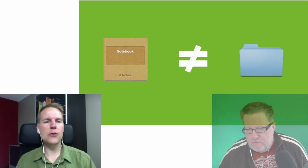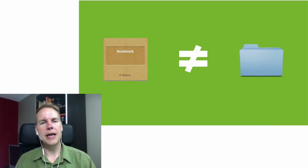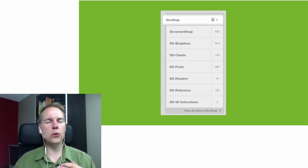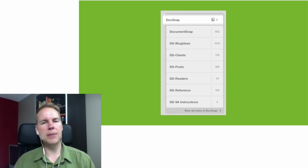And the other reason why notebooks and folders aren't equivalent is because Evernote doesn't really have the concept of a folder hierarchy. It doesn't have the concept of folder, subfolder, subfolder, subfolder. It has what's called stacks, and here's an example of some of my stacks. But those really are only a visual representation, and you can only do it one layer deep. So if you have this idea that you're going to create an elaborate folder structure in Evernote, you just can't do it, because with notebooks you're limited to one layer deep.